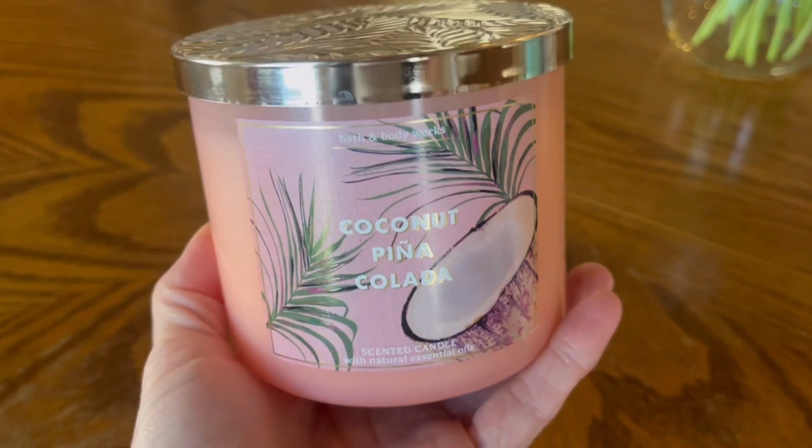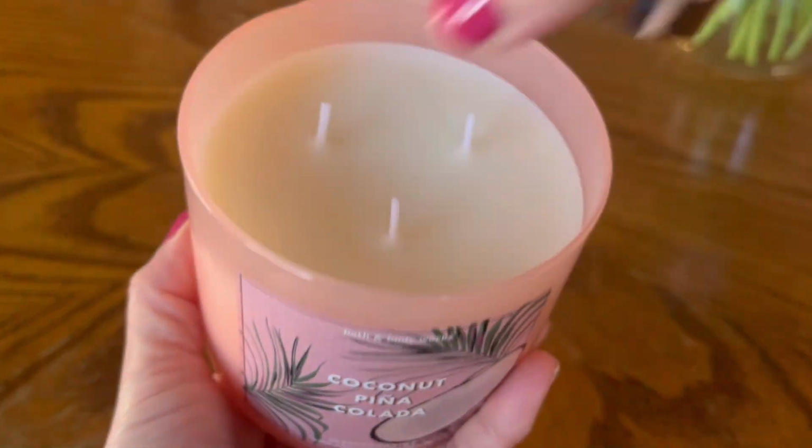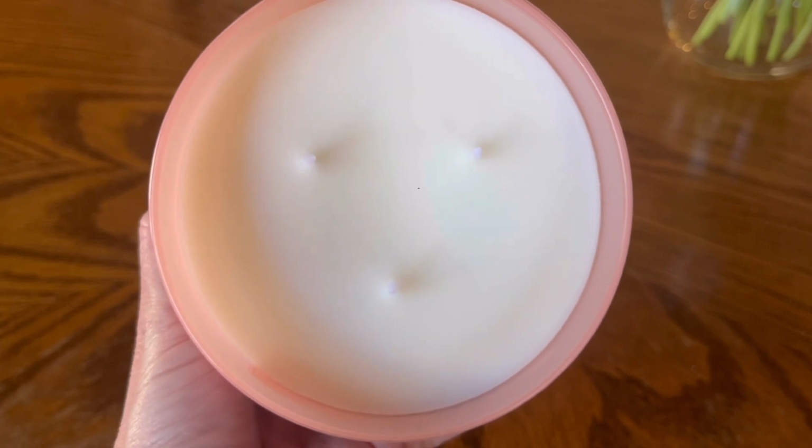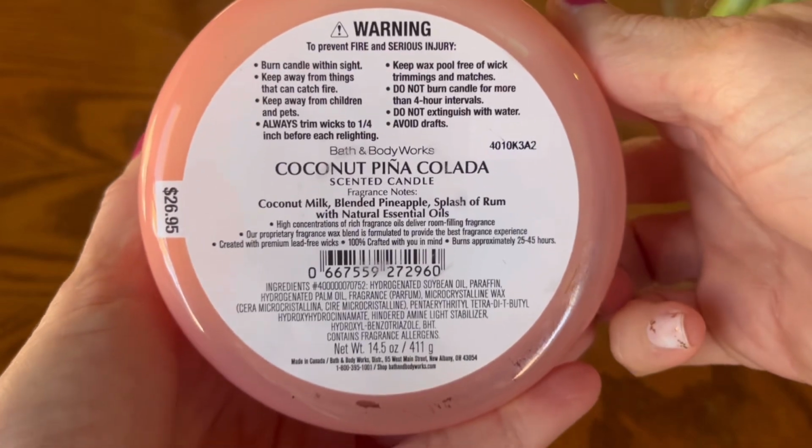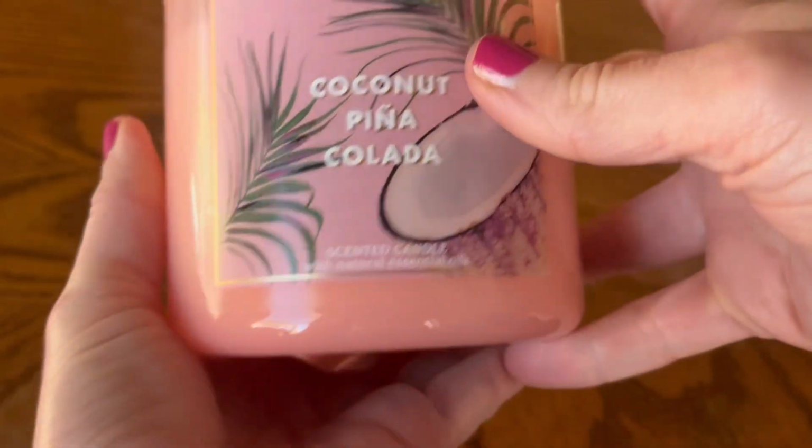So the fragrance that I exchanged it for was another one on my candle wish list. This is Coconut Pina Colada. The fragrance notes on Coconut Pina Colada are coconut milk, blended pineapple, and a splash of rum. Now that made me a little bit nervous when I saw it on the website. I don't always necessarily love the way Bath & Body Works does boozy notes, but I am happy to tell you that in this fragrance, I definitely smell coconut and pineapple. Now if you want a fruity cocktail drink, this is gonna be your girl right here. I really, really like this.